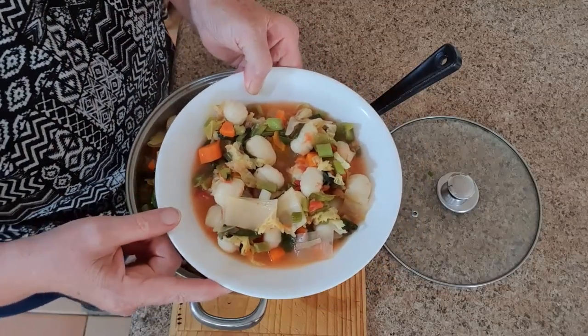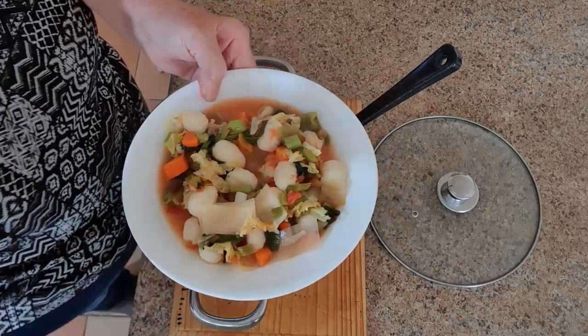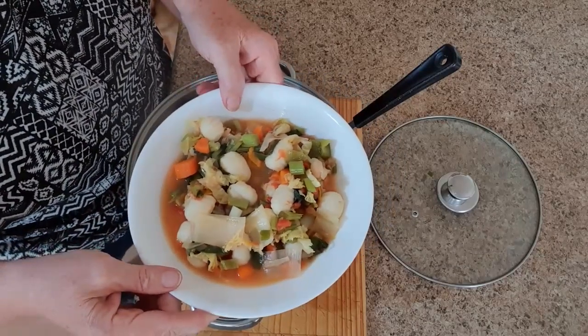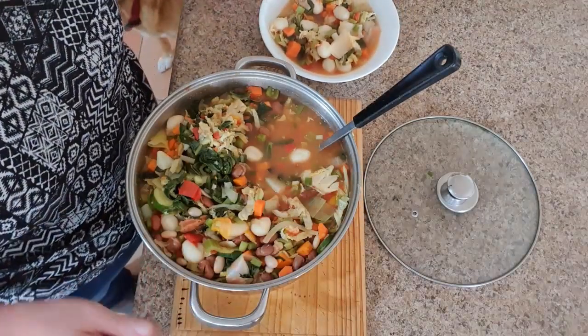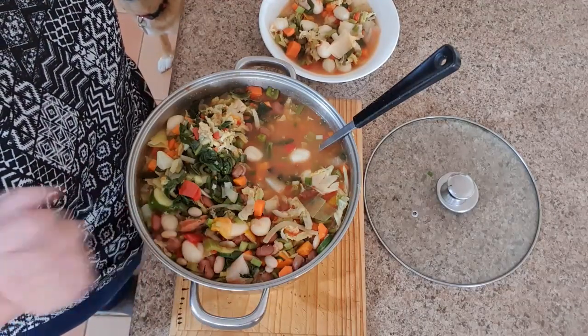So I'm glad I didn't add any pepper because it is rather spicy. I don't like pepper anyway, and I am finding that the chorizo is a little bit, for my taste, a little bit too spicy. But that'll be fine, gives it nice flavour. Very healthy, lots of vegetables. The protein is coming from the chorizo and the beans.